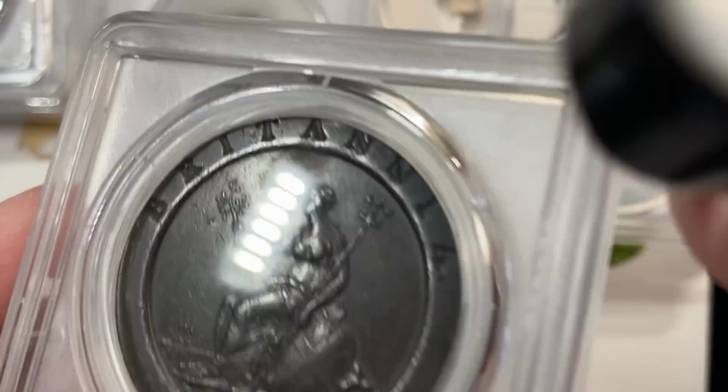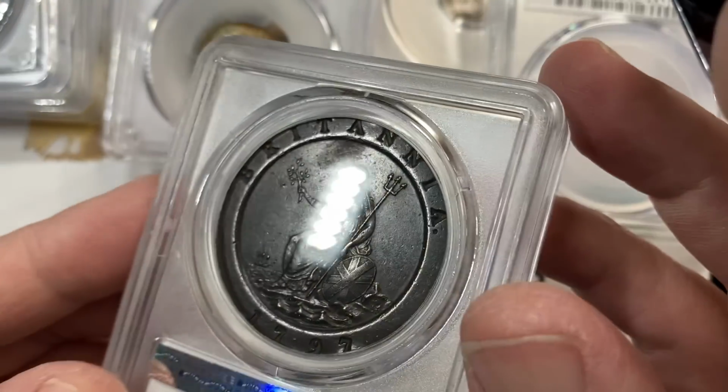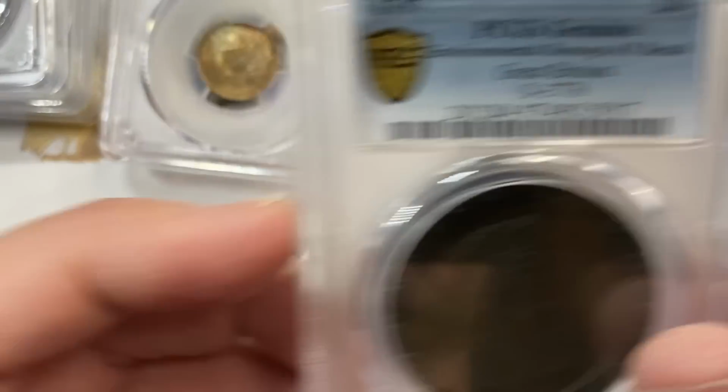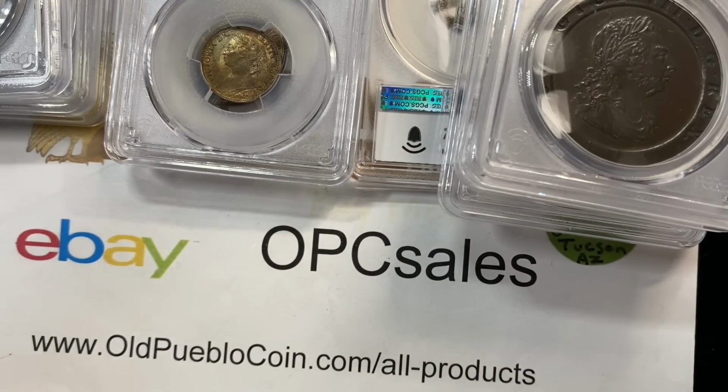Oh man, AU detail, environmental damage. The environmental damage area is going to be this area here where the bronze has some rust onto it. And so that's undoubtedly the area that they're looking at and saying, you know what, that's a field too far. That's kind of on the coin. And we're not going to be able to straight grade that for y'all.